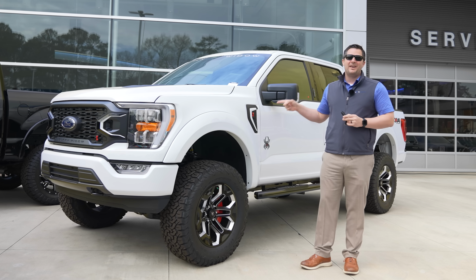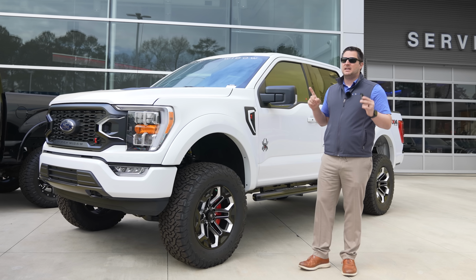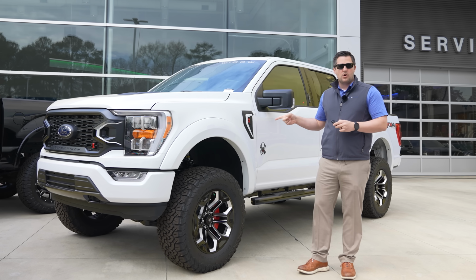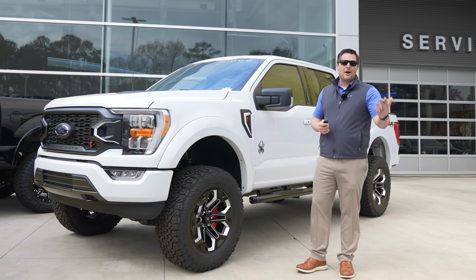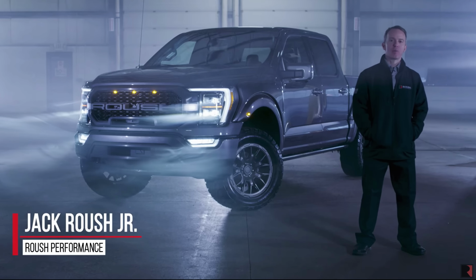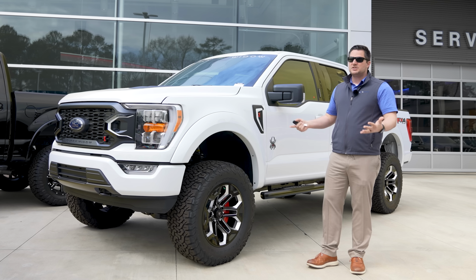this 2021 SCA Performance Black Widow. In this video, I'm going to do my best to give you a very quick but thorough video of this particular vehicle and what makes it different compared to something like a TC Customs or a Roush Performance, because at the time that I'm recording this video, Roush Performance is actually debuting their new 2021 F-150 as well. So, all right, let's go ahead and jump in.